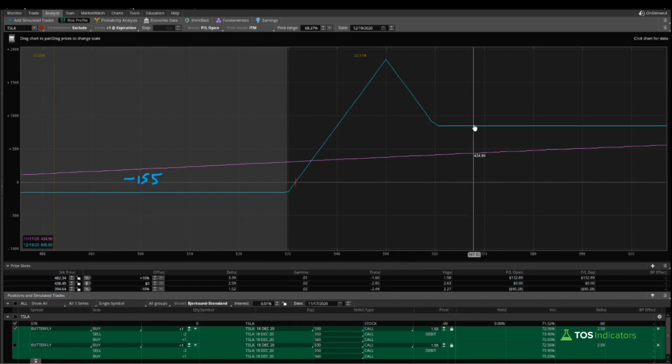Now say that we are right about this idea, but we overshoot the 550 mark, then you've capped out your gains at 845, right? If I hover over this, you'll see that populate in the bottom left, 845. So if we go ahead and add that in, that's 845, really your worst case scenario if you overshoot it. So you really have no upside risk.